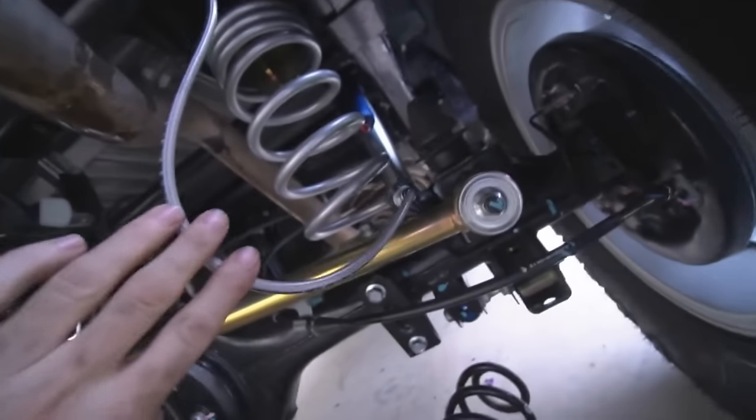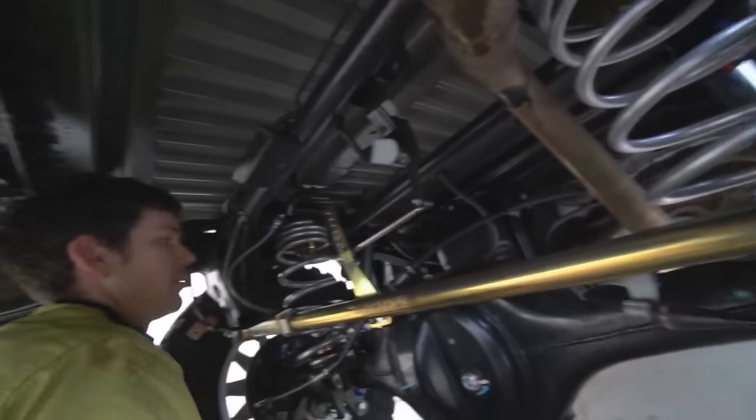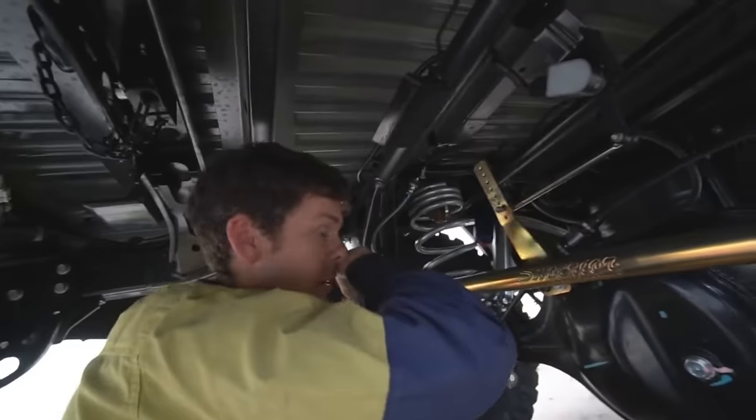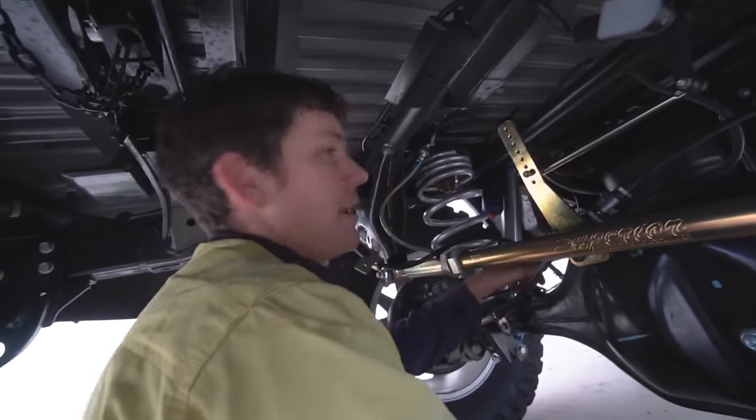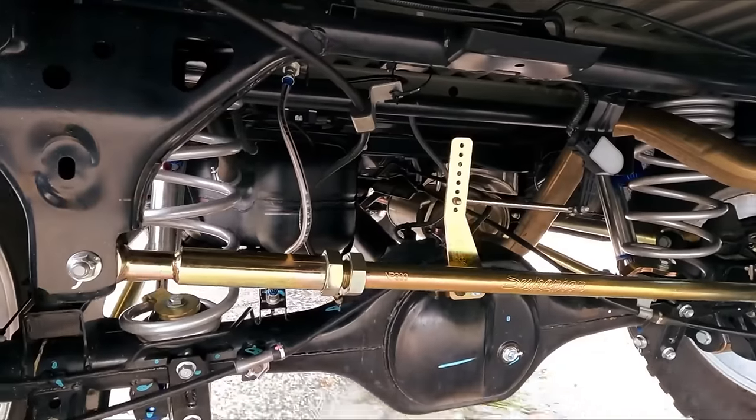You know what else broke? The diff breather. When I was putting the spring in, I'm going to have to zip tie it or something, I reckon. Let's get a diff breather kit from here all the way up.